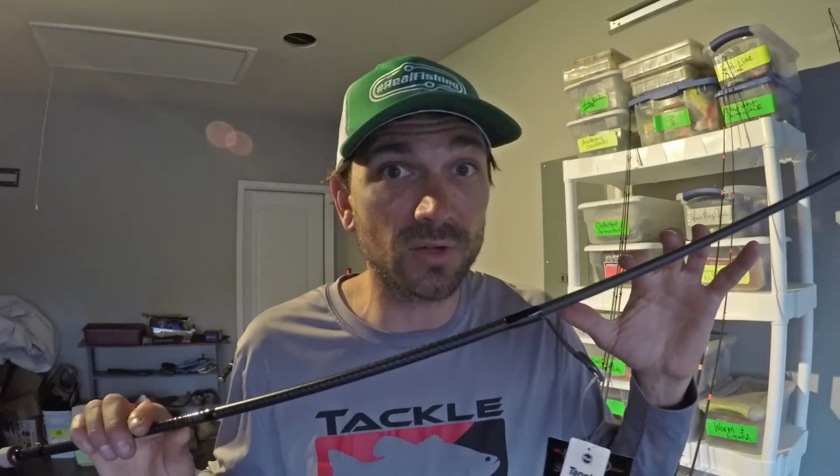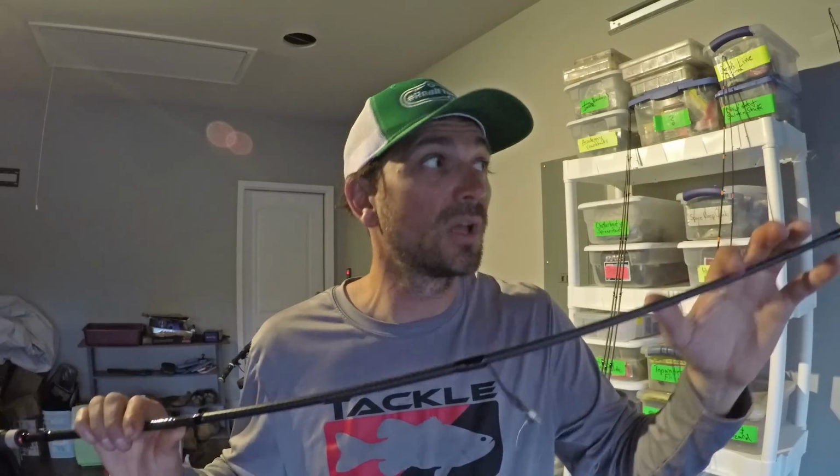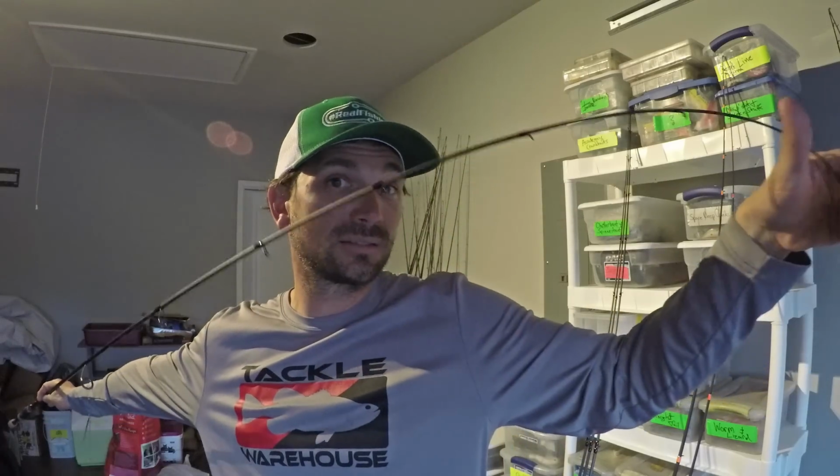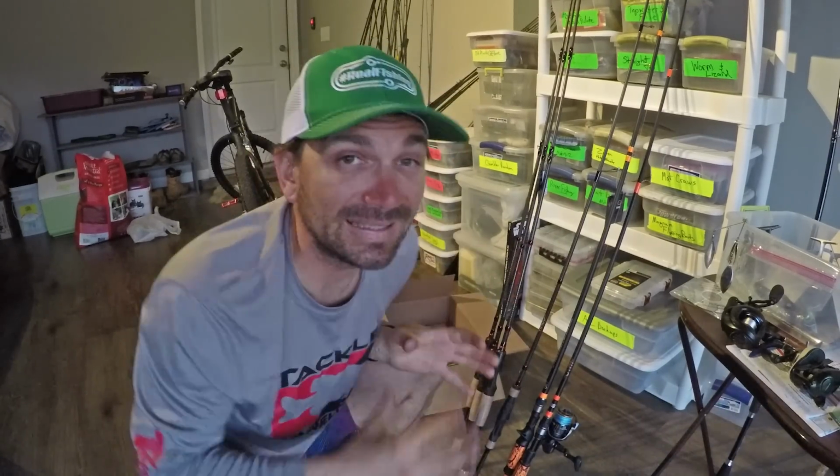I need some lighter stuff that can handle bigger fish, but still have enough sensitivity to get the job done. So we're going to move on to the TIs in the baitcasting models, and I got 3 of them right here. I have a medium and 2 medium heavies.